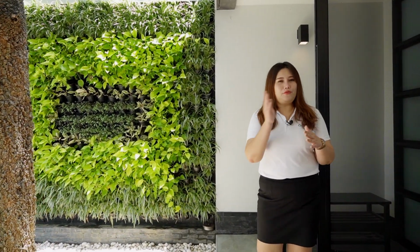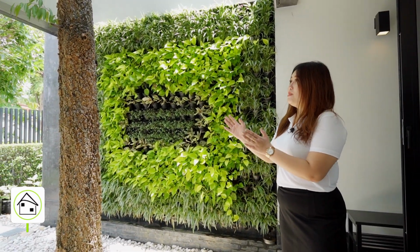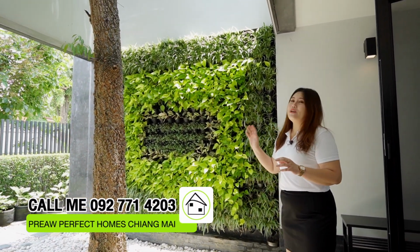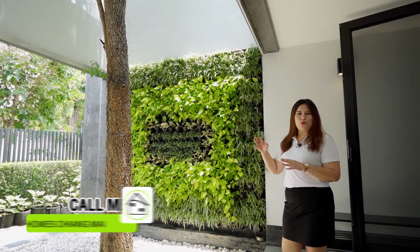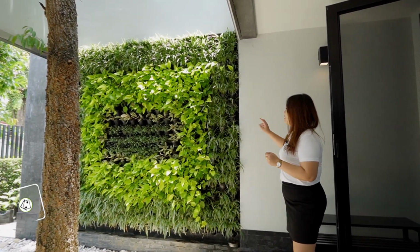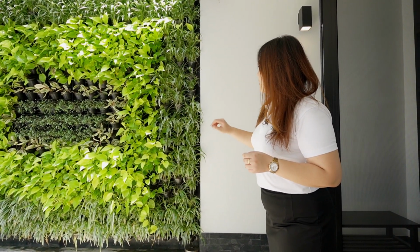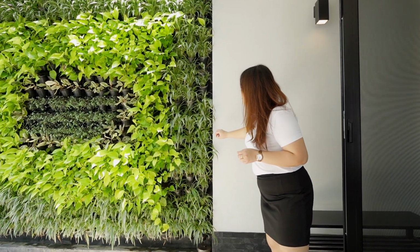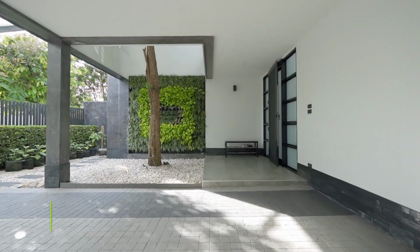Before we show the house, I would like to show you the tree. The big tree in front of the gate is really nice. It keeps the house cool all the time, and the wall is decorated with planted tea and grass here. It makes the house nice.